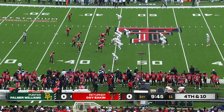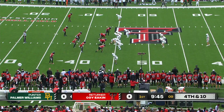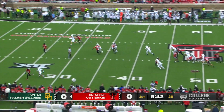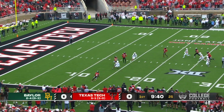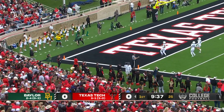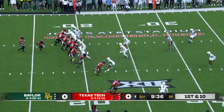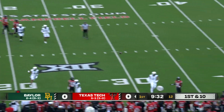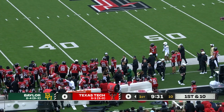Coy Aiken is back deep here to receive the punt on 4th and 10 from Palmer Williams. He'll try and drop it inside the 10-yard line. And that will bound into the end zone for the touchback. Baylor, and then when Joey got the job here, he brought about a dozen men and women with him as part of his coaching staff and support staff.